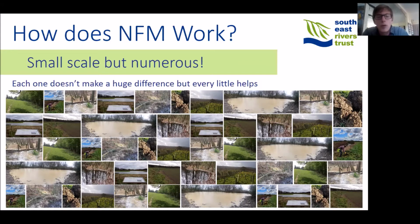Finally, just imagine if we adopted NFM into the everyday management of the landscape, thinking about how we can work to improve natural processes while continuing use of the land to produce food, for recreation and many other uses. This might be planting more trees, improving our soils and creating small temporary ponds all over our landscape. We might start to see really big differences in flood risk and many other benefits to nature and livelihoods.